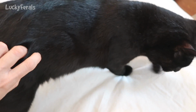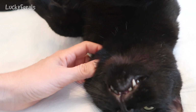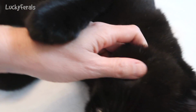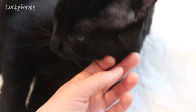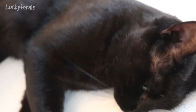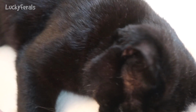Boo's in a very good mood today. Boo wants some pets. Hello, Boo. He's purring. He was kneading the bed. No? You just want to lay there? What do you want, Boo?